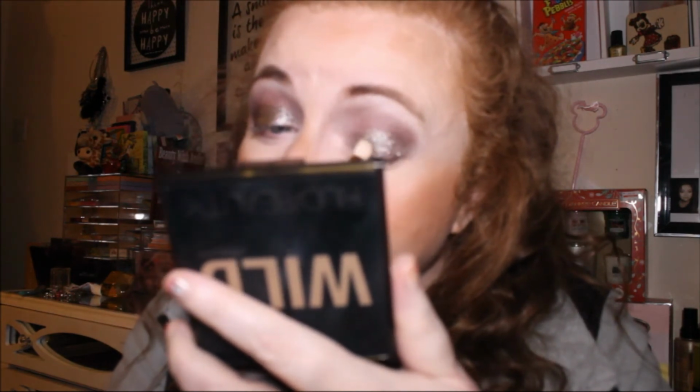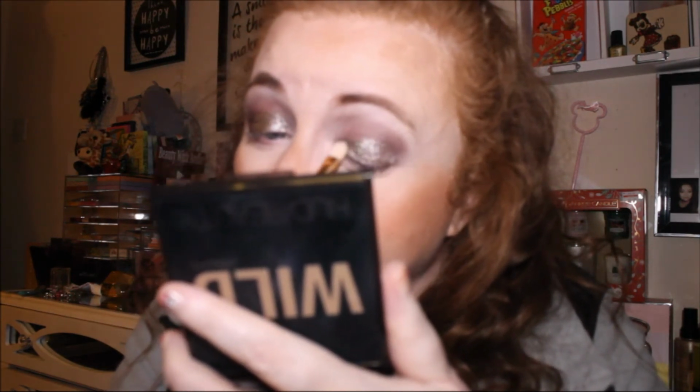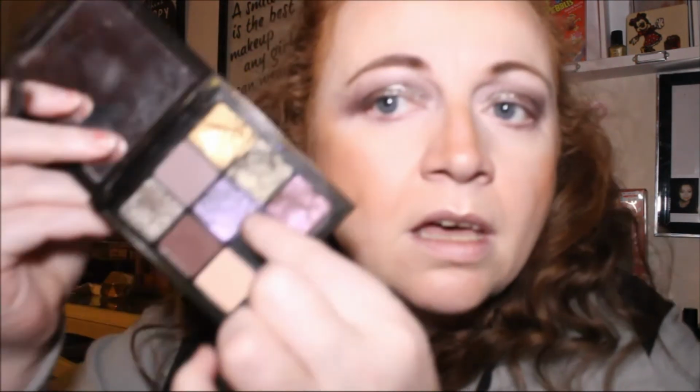And I don't normally like tones like this. When I say tones like this, I mean cool toned eyeshadow. I think I'm going to go in with this purple in the inner corners because it's not that pigmented.